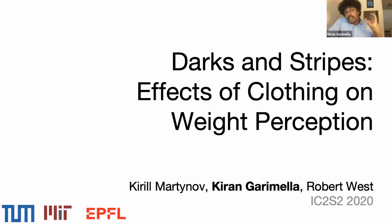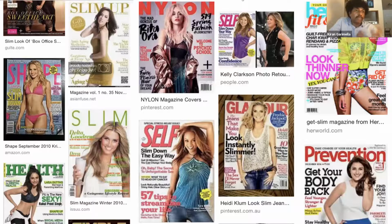So the idea here is to measure the effects of clothing on weight perception. Does what you wear make you look slimmer or fatter? If you look at popular magazines, there are a lot of suggestions and tips on how to look thin.